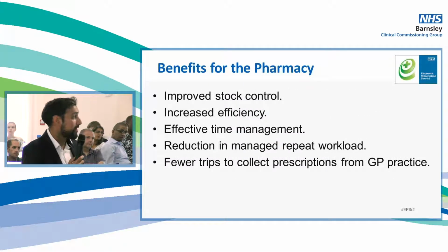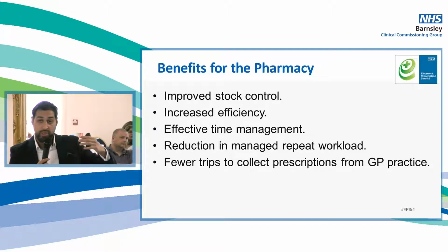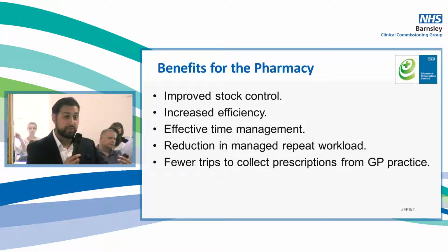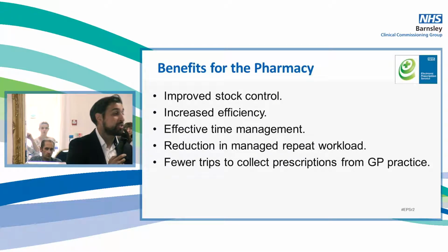There's also benefits for the pharmacy. Because they see what's coming 7 days before it's due, they get time to get stock, improve stock control, and manage their time effectively. And obviously there are fewer trips to collect prescriptions from the GP practice as well. And they're not chasing you up as well.